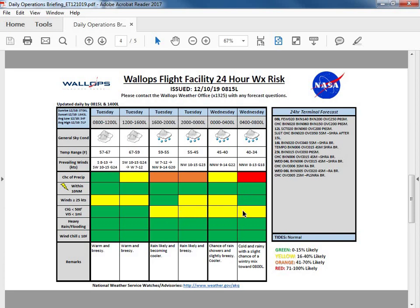We'll also see some low ceilings moving into the region overnight. Most likely it would be just above 500 feet, but looking about a 30% chance of seeing those ceilings under 500 feet during the overnight hours.